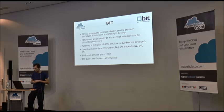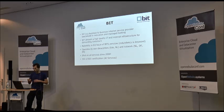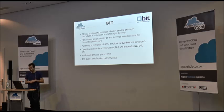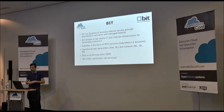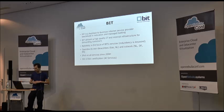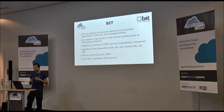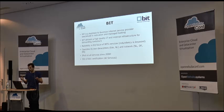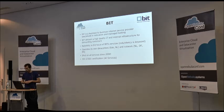So we operate our own data centers. We are based in Ede, a little city in the center of the Netherlands. We've got routers at the Dutch internet exchanges, and in Germany and in England. We have IPv6 available on all services since 2004. We started implementing IPv6 in 2001 and got all our services running since 2004. So it's actually a hard requirement. If we have a new service, it should be available on IPv6. Besides that, we have ISO 27001 certification on all services, so it's the data center part as well as all our managed services.